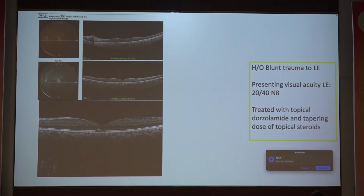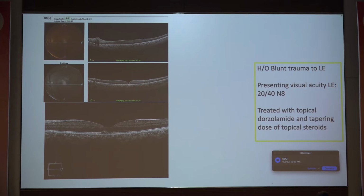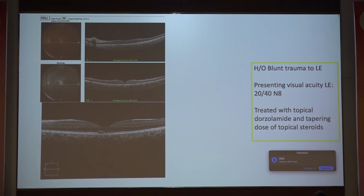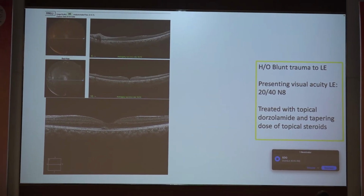Here a patient had a history of trauma and a small macular hole. In this case we did not do any surgery, but even after surgery of a macular hole you can have some amount of fluid. It's a course of remodeling over a few months or weeks; when the macular hole closes, there will be a pocket of SRF, so you don't have to worry about that.